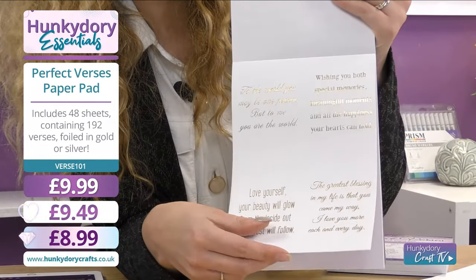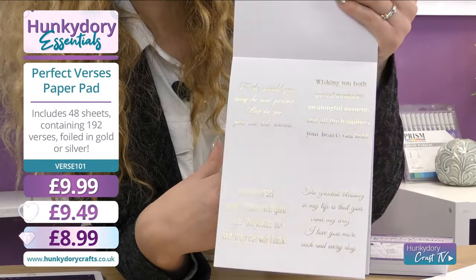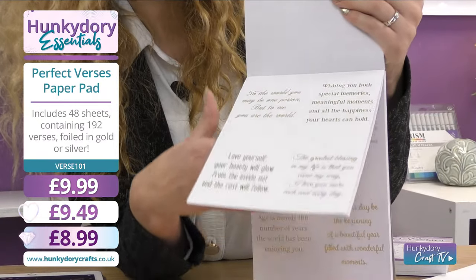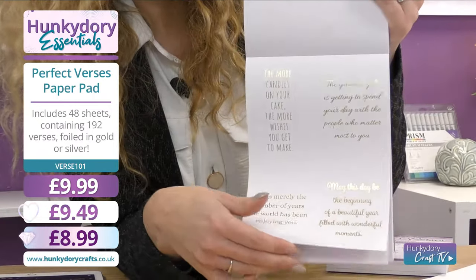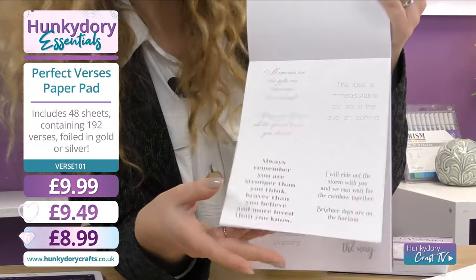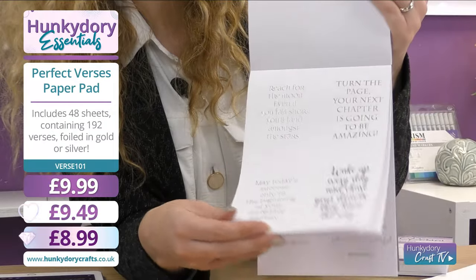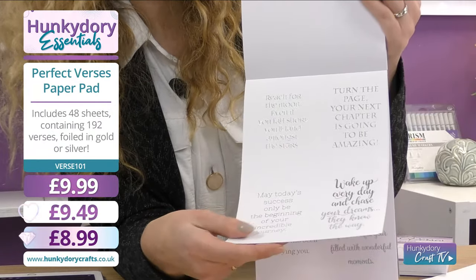We've got gorgeous ones here, like for weddings and couples, wishing you both special memories, meaningful moments, and all the happiness your hearts can hold. Absolutely gorgeous. We've got some really fun birthday ones. We've got ones that cover loss and memories. Absolutely beautiful. And again, the shine on that. It is beautiful, beautiful.